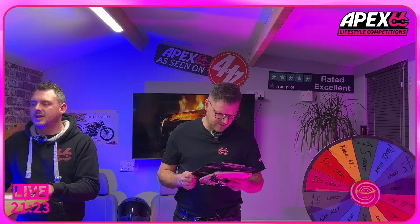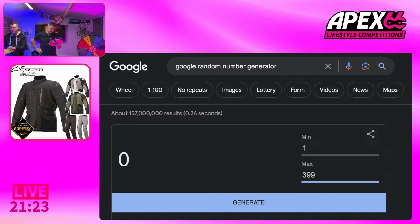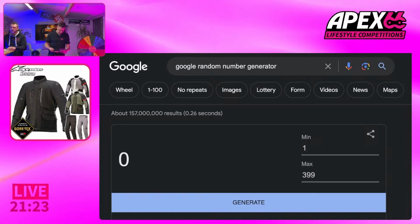Should we do the Ketchum? Let's do some Ketchum. Here we go. This is the Alpinestars Ketchum suit. Very nice. Ticket numbers. Low odds again. 1 to 399. Wow, we got some low odds prizes for you this week, guys. Here we go. Good luck. It is 339.